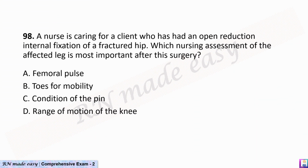Question 98. A nurse is caring for a client who has had an open reduction internal fixation of a fractured hip. Which nursing assessment of the affected leg is most important after the surgery? A. Femoral pulse. B. Toes for mobility. C. Condition of the pin. D. Range of motion of the knee.